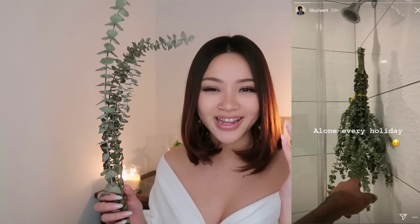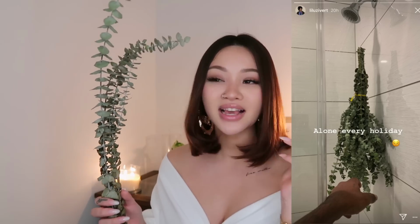I just take some fresh eucalyptus, I tie it upside down with a string on my shower head. I actually saw a rapper doing it, and that's how I discovered you can do this. But anyway, as you turn on the shower, the steam just makes the whole shower smell so good. It smells like fresh eucalyptus. I think you can also use lavender and hang it up the same way, and it just smells so good.